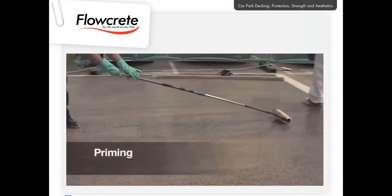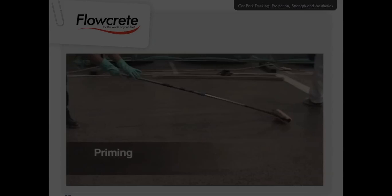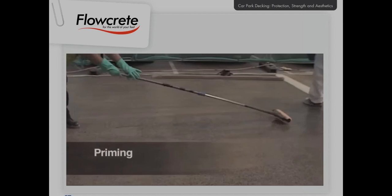So after that is completed, the next stage is priming. Now this is actually done over the entire area, including over or next to where the banding was first installed. Sean, I have a question on the priming, if you don't mind. Yeah. Is the material always applied with a roller, or can you spray it?